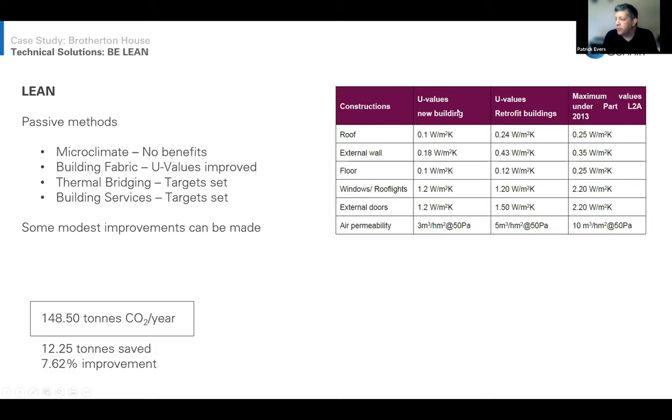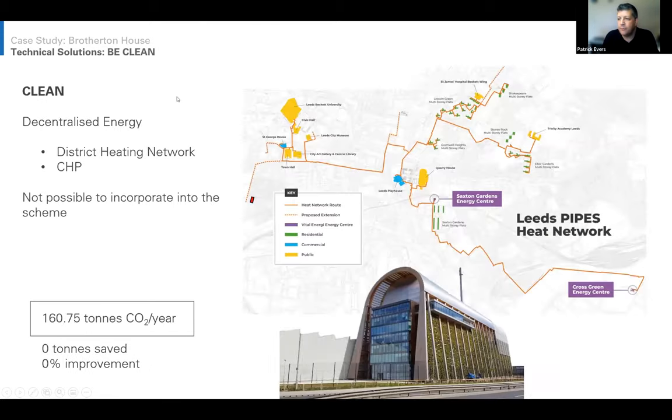So we have two sets of U values, and the new building works harder to help the existing building. And through these calculations and targets, we were able to save just over 12 tonnes of carbon, which is nearly an 8% improvement. So it's still some way off the 20% that we're looking for.